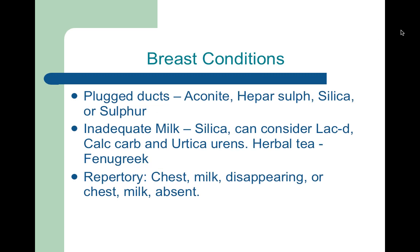As you look at a certain condition, it's nice to look at each remedy, maybe turn to Boericke and read about it. The two areas that you should read are the first paragraph, which gives you an overview, and then maybe the mind section, and also the particular area of the body that you're honing in on. By that I mean, for breast conditions, you would look under chest or female. Okay, so now let's go to inadequate milk.